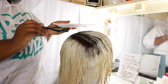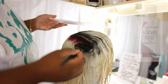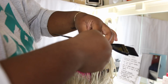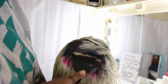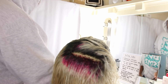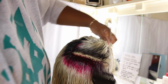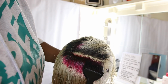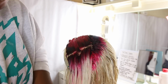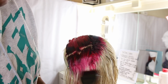So I'm taking Raspberry Twist, and I applied that initially on the roots first, and so I'm just saturating it, and I'm going to put it maybe 2 inches down. I'm going to go through the frontal portion of this wig and make sure that it's heavily coated with the Raspberry Twist, but I don't want to put a lot of pressure on it so it can see through the lace. So you want to be mindful of the lace, because I didn't want to really stain the lace. It's okay if it got on there a little bit because it's inevitable, but I just wanted to make sure that the lace wasn't completely pink.